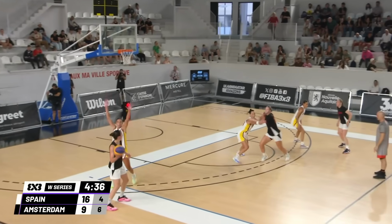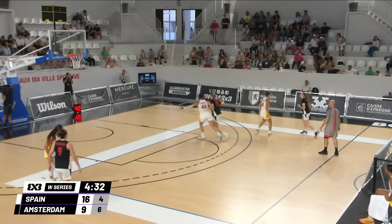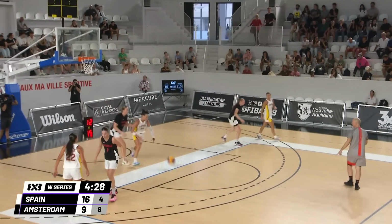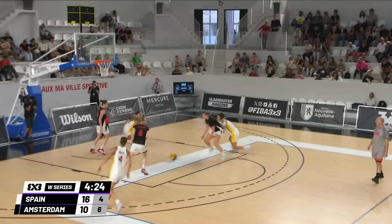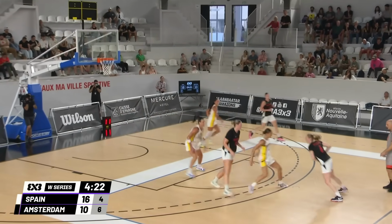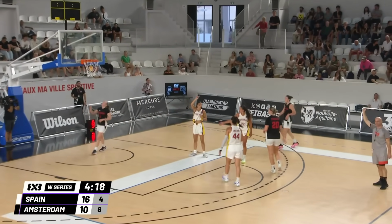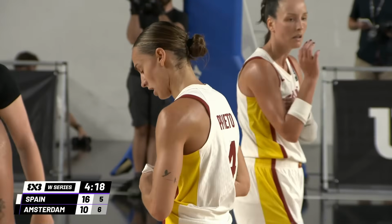Camilion nails both free throws. Toonstra, head down, muscles her way to the rack, gets that one to go. Now again, Toonstra contributes to clearing the ball. Got a foul on the floor. We're going to call it on Alba Prieto.